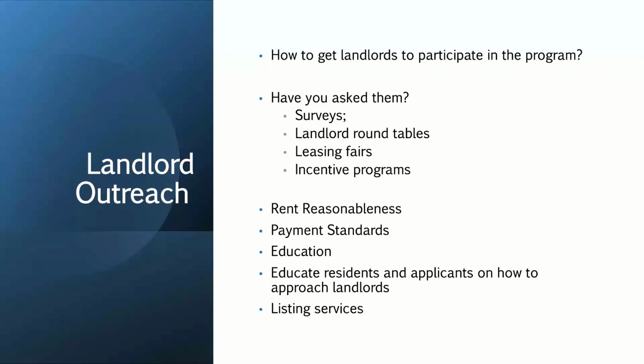Another option that I highly recommend is educating residents and applicants on how to approach landlords. A lot of times, an applicant or a resident goes to see a unit and they've got a piece of paper in their hand. They say it's worth $886, and that's how they start a conversation with the landlord. And that's not always the best approach. Educating residents or applicants on how to approach landlords is extremely important.